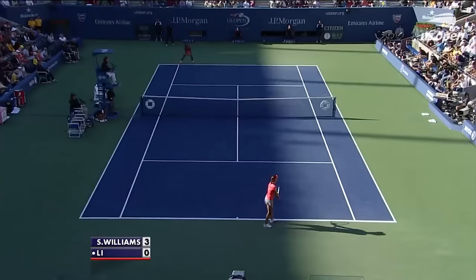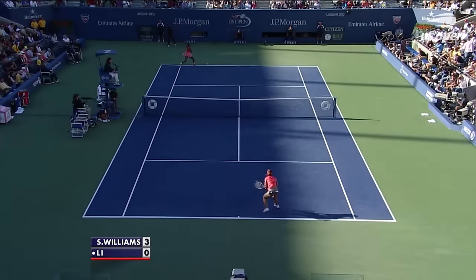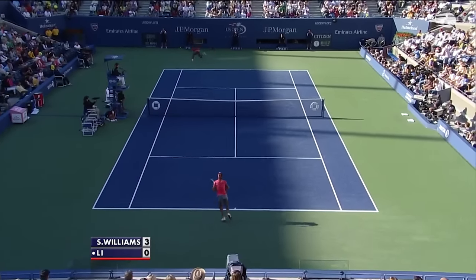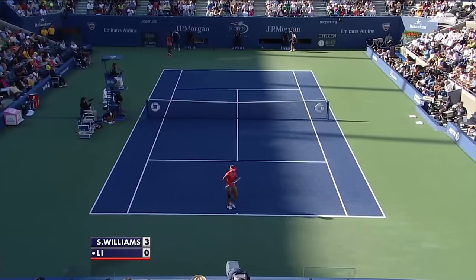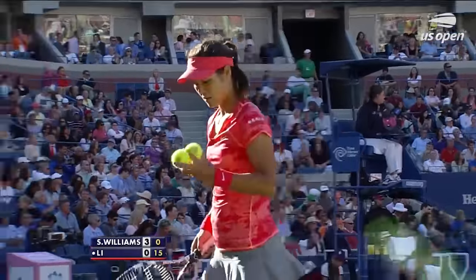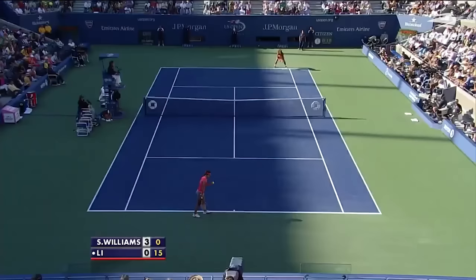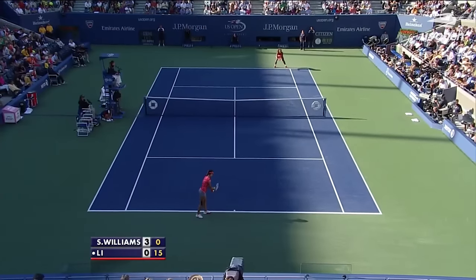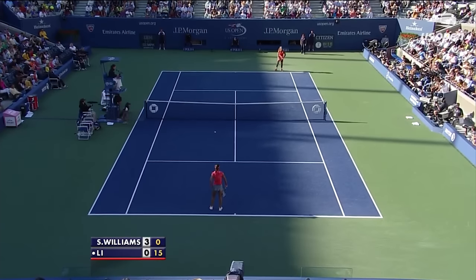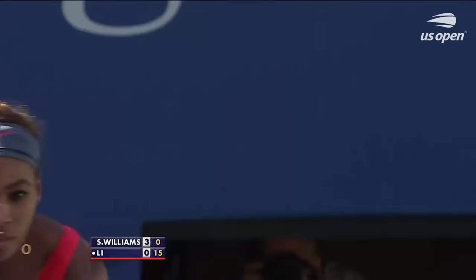Boris Becker. Well hit. You almost have to hit the lines right now, the way Serena is moving. Tracy Austin, we're getting everybody. Stacy Allister there on the left, and Dave Haggerty, USTA president, on the right. Stacy Allister, the CEO of the WTA Tour.